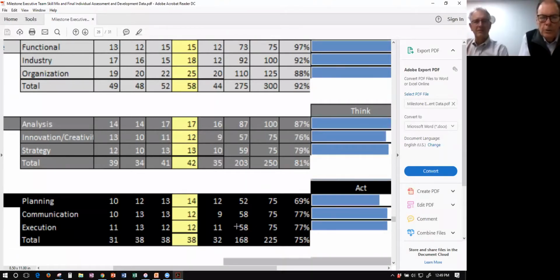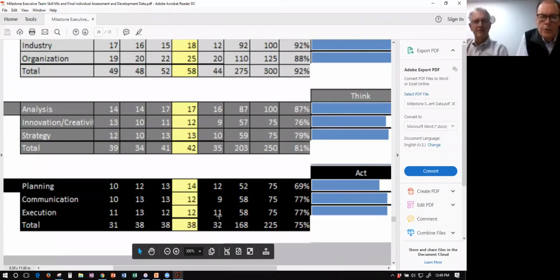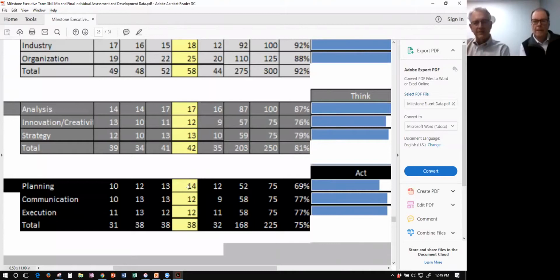And then with execution, or act skills, or fire, if we're talking about it in terms of ready, aim, fire, we see the scores are slipping again even more, particularly on the planning side. Only 69% there. And notice his own score is in the yellow. So he's given himself a 14, which is higher than anybody else has given him by a significant amount. So you see a little bit of self-concept, self-image out of alignment there. This is very interesting and much better to have an evidence-based tool rather than me as a consultant saying, well, gee, you overrate yourself. It's not me. This is what the team is saying in comparison to what he's saying about himself.